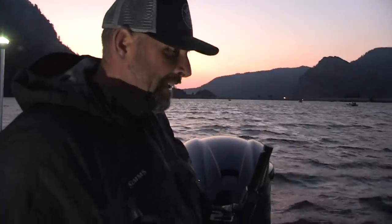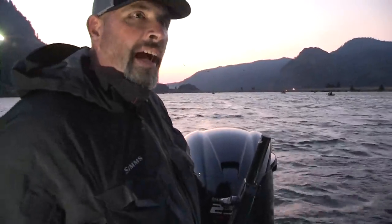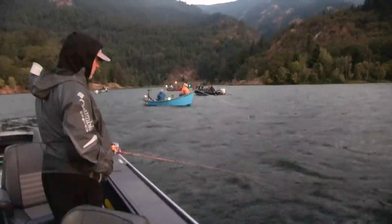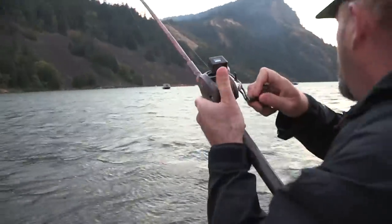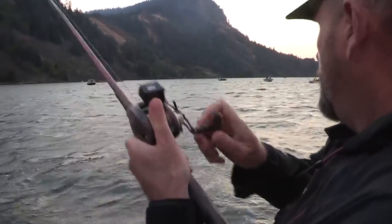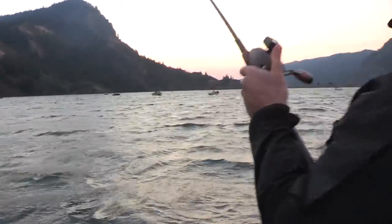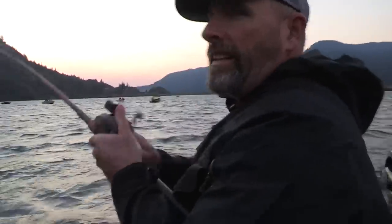Well, we're starting to get a little bit of light out here, so I think we're gonna go ahead and get them dropped down. You guys just go ahead and drop down, come up 2 to 3 cranks, and I'll try to hold here the best I can with this wind. Like a decent one?